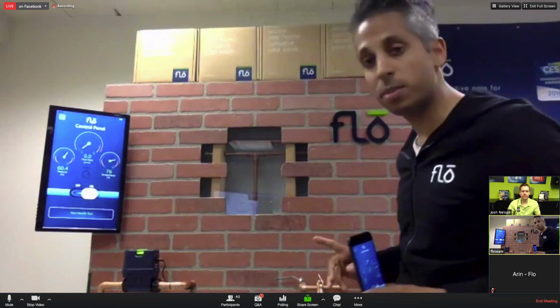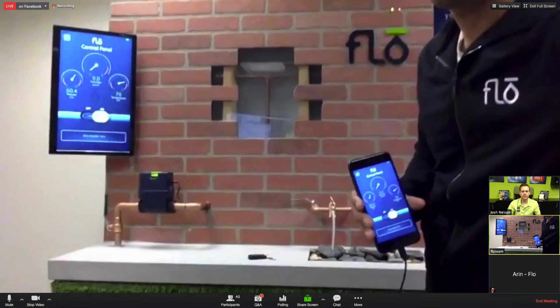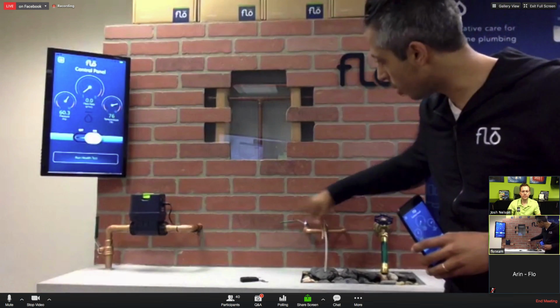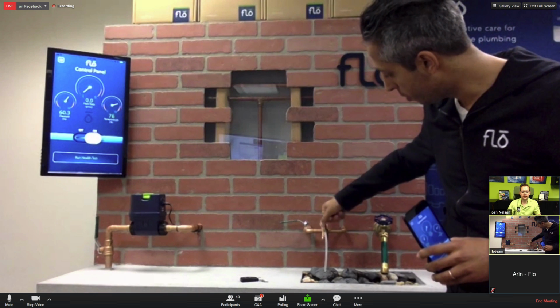So what the system does every single day in the background is it runs what we call a micro leak test. It's running a pressure decay test on the water system. So I'm going to generate a tiny leak of water.